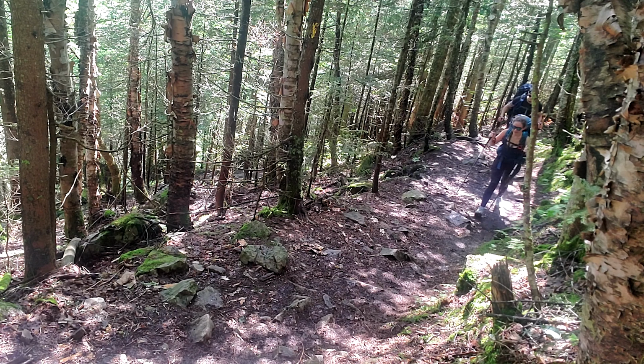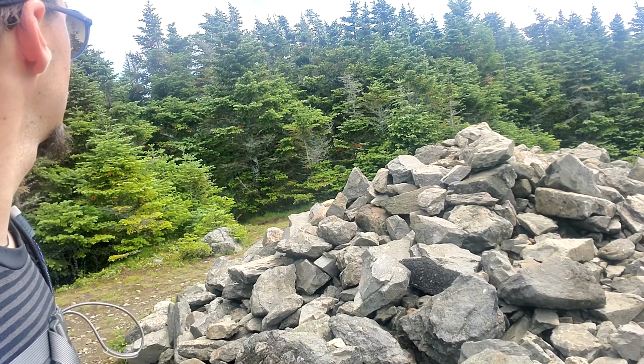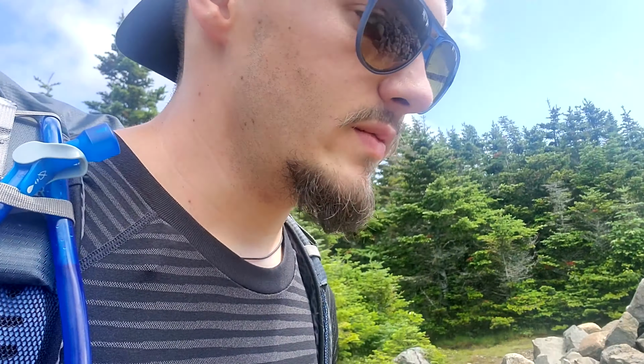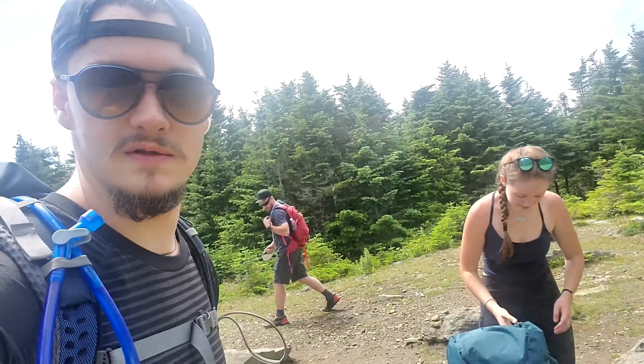Do you have to climb to the top of it? That there is the summit of Mount Hale, and there's a J right there. Oh, that's actually not bad. It's pretty cleared out. Not really anything for a view, but it is relatively clear. Might have a bite to eat, but then otherwise, we will continue on to Zealand.